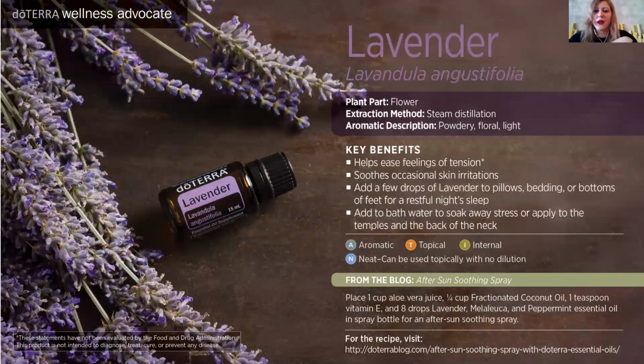And I want to say one thing about lavender. Everyone responds to oils differently. Some people use lavender for sleep and it really helps them fall asleep at night. I find lavender to be relaxing, but it does not help me with sleep. I heard this once from an energy worker who said that lavender is the oil of communication.